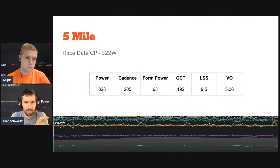Just give yourself a little bit of a range, but be very mindful with the type of workout and the intention that you have there. But percent of critical power, I think, is absolutely a great thing to help follow the athlete as their fitness changes over time.